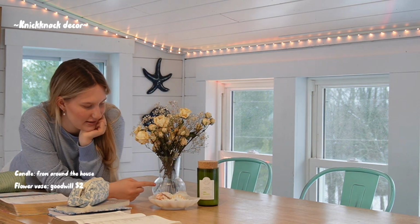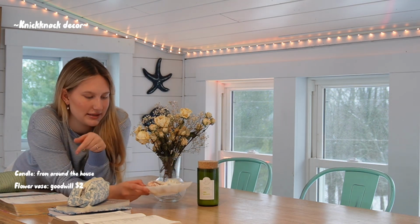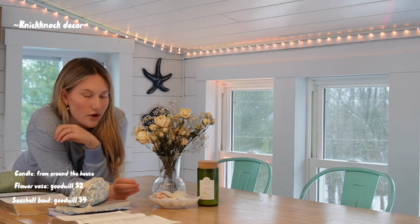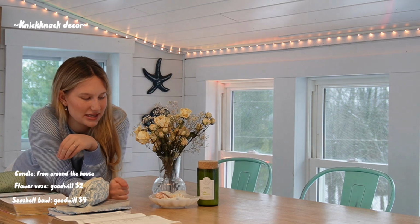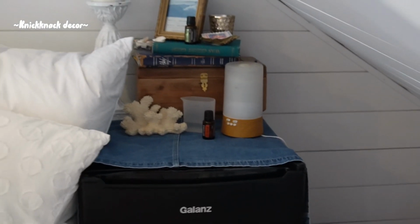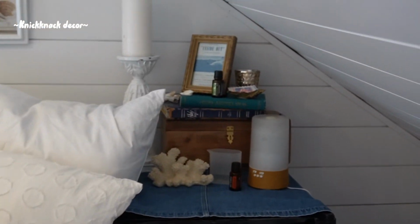I got this vase from Goodwill, and then I also got this little seashell jewelry holder tray kind of thing from Goodwill as well. And then the shells in there are kind of a mixture from ones that I got at Goodwill as well. And then this little corner on my mini fridge is super simple.